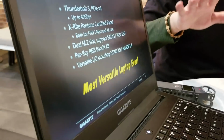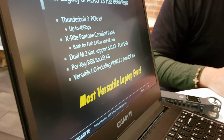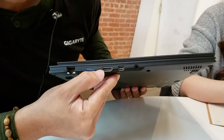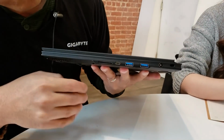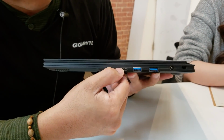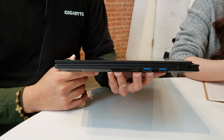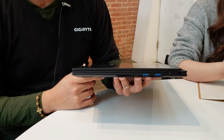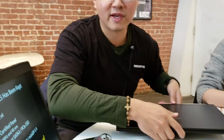And the last one is that it features versatile I/O ports, including HDMI 2.0 and mini DP 1.4, such as the USB 3.1 Type A, HDMI 2.0, mini DP 1.4, audio jack, and guess what? We have the SD card, which supports UHS 2, the Thunderbolt, and more USB Type A ports. Perfect. Which is great. So, you know, a thin chassis. I mean, I love USB-A. Yeah. Without a doubt. I gotta say, over 80% of the peripherals now still feature USB Type A. Yes. So there's no reason to ban it. No, I agree totally. So all of this makes the Aero 15 and 15X the most versatile laptop ever.